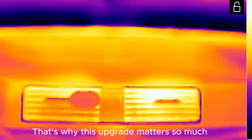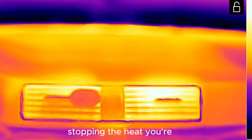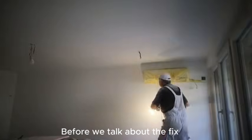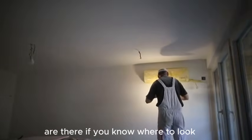That's why this upgrade matters so much. It's not about buying a new appliance or ripping out walls. It's about stopping the heat you're already paying for from leaving the building in the first place. Before we talk about the fix, let's talk about how to actually assess what's going on above your ceiling, because the signs are there if you know where to look.